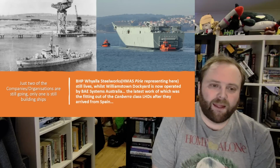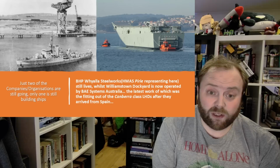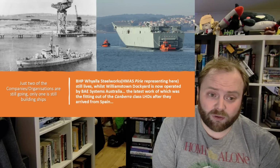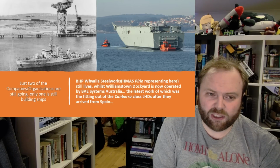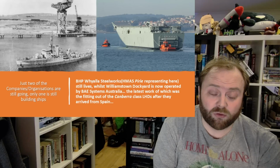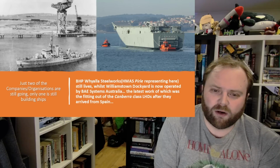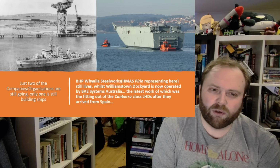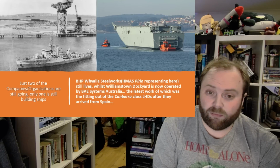Now, here's the interesting thing to me about all this stuff I've been talking about in industry. Just two of the companies are still going. BHP Whyalla Steelworks, they're still going. Different organisations, changed a bit, but they're still going. And the Williamstown Dockyard is now operated by BAE Systems Australia. When I was looking into it, I felt, well, they were fitting out the Canberra-class LHDs. Are they involved in any of the current programmes? Not that I can really see at the moment. So they fitted out the Canberra-class LHDs. They're probably still to do with the maintenance and support of them, I would think, from what I've read.